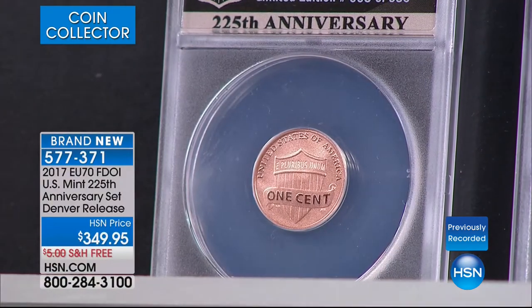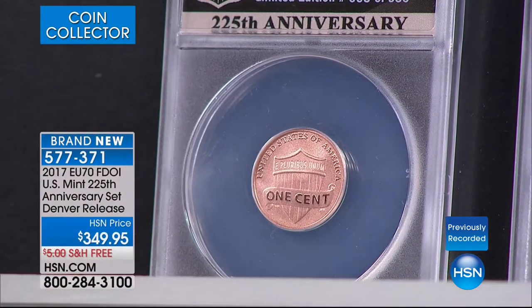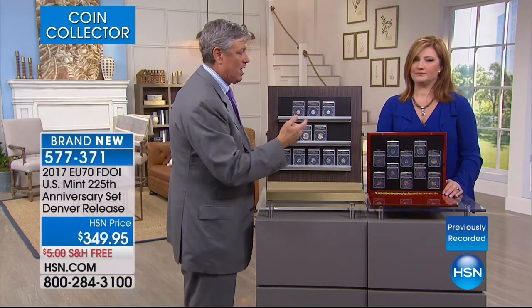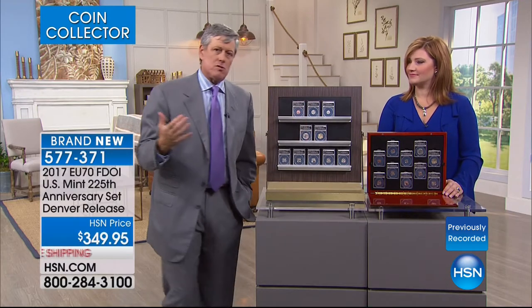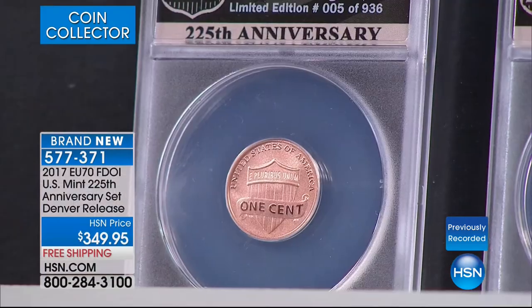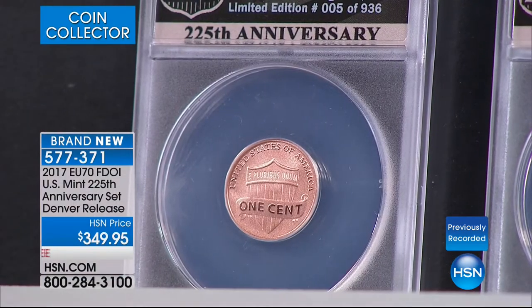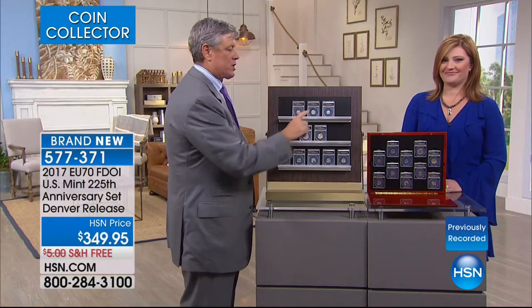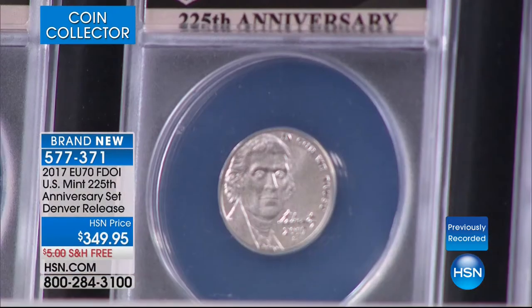So when you look at getting that coin for basically $30, I think now you begin to understand rarity, collectability, and desirability. It's the only Enhanced Uncirculated, the special finish, that's ever been done on any Lincoln cent. And then it's the rarest, and all of those things make it so rare and so desirable and so collectible.